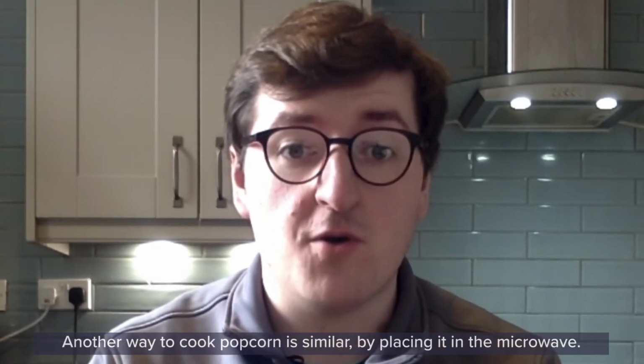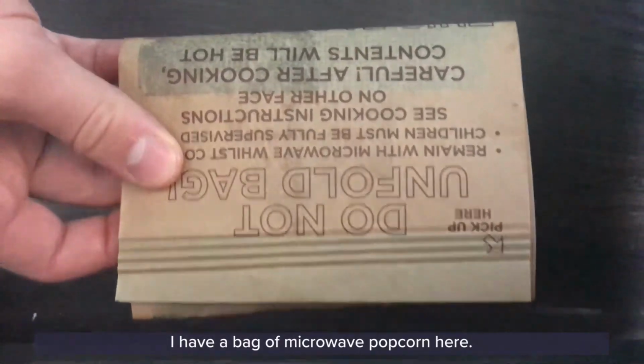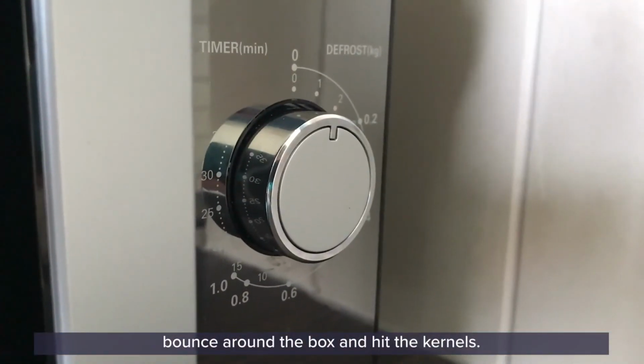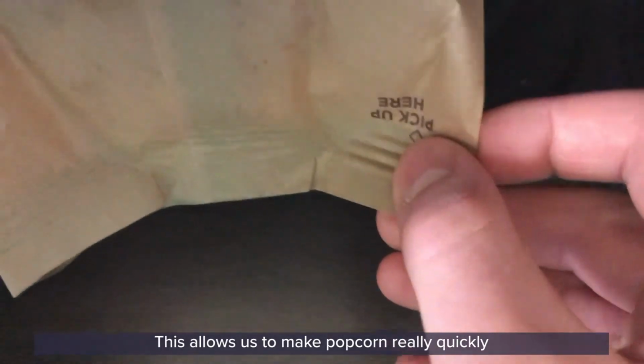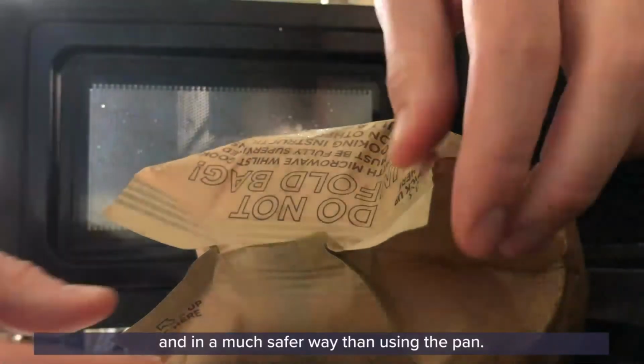Another way to cook popcorn is similar, by placing it in the microwave. I have a bag of microwave popcorn here. When you put it into the microwave, the radiation, also called microwaves, bounce around the box and hit the kernels. When they hit, they speed up the water molecules, much like the pan does. This allows us to make popcorn really quickly and in a much safer way than using the pan.